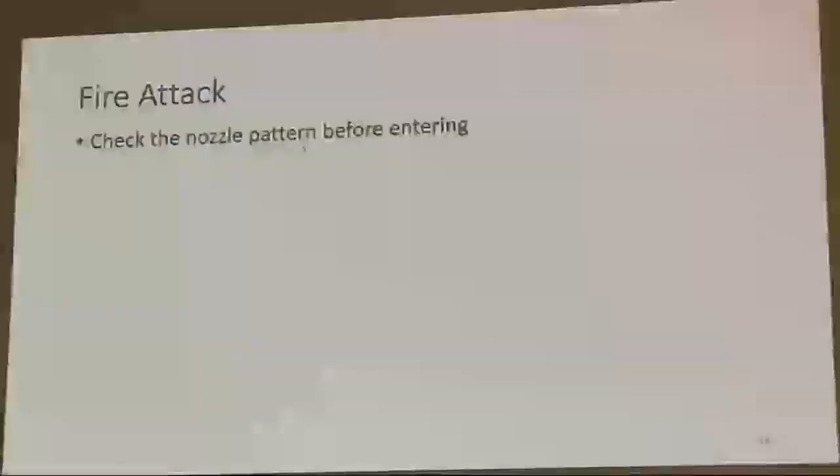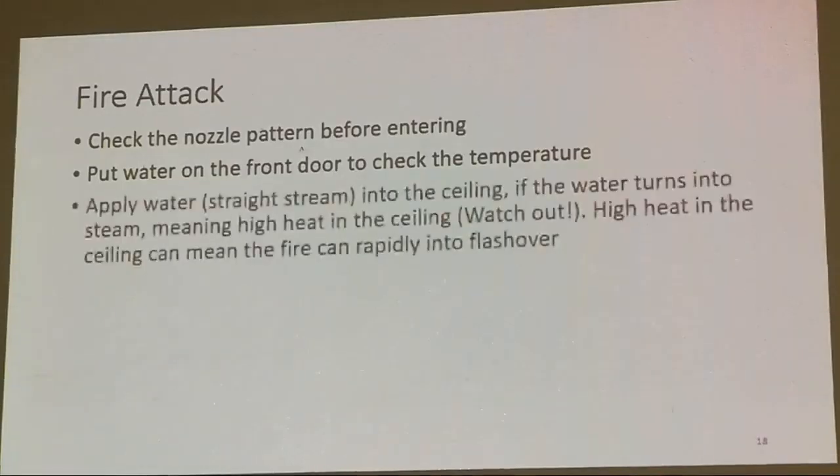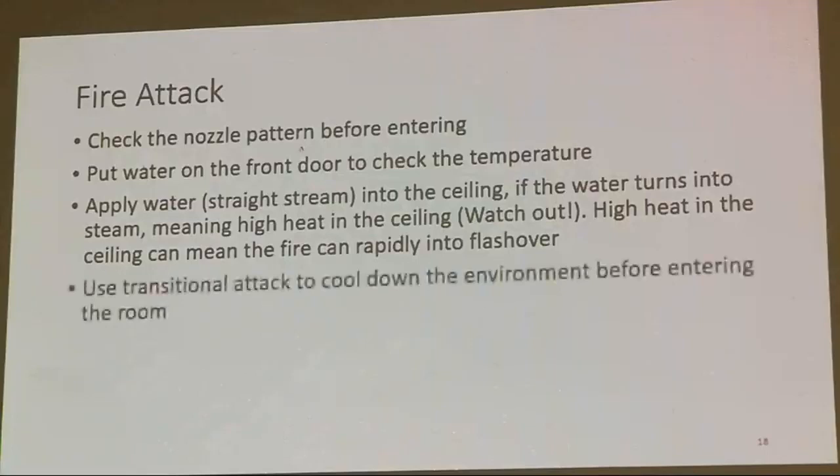Sometimes you need to let the steam out and check the nozzle before you enter in case anything goes wrong. And put water on the front door to see if the temperature inside is high or not, because you need to do some size up. You need to know about the situation going inside. This is a very quick check. So apply water in a straight pattern into the ceiling. If the water turns to steam, meaning there's a high temperature, be careful. The heat on the ceiling might already be a flashover condition. So you cool down the fire first. You cool down the temperature in the environment before you enter. Never enter a room before you cool down the environment.